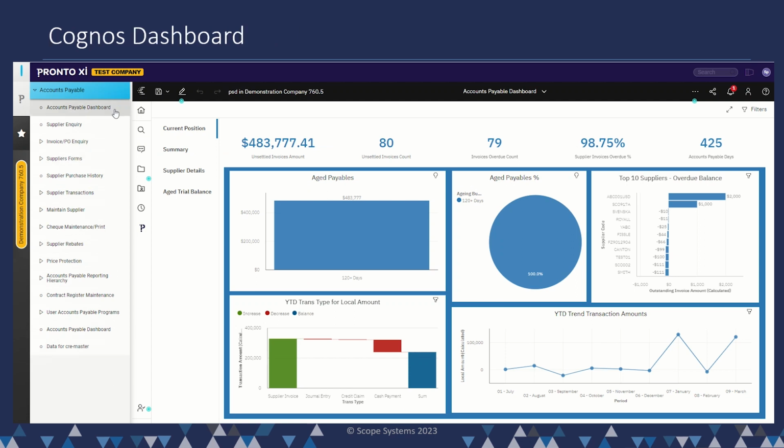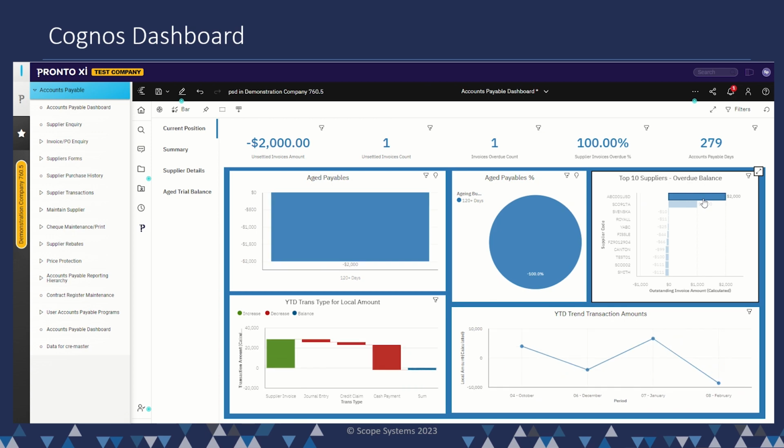These dashboards in Cognos include great functionality like dynamic filtering, a user-friendly drag and drop interface, and a wide range of visualizations. Like the Cognos reports, the dashboards run off live data and are great for displaying data from a single dataset. The best part, Cognos' dashboarding tool is included with Cognos in Pronto version 750 and above. There is no additional license requirement.